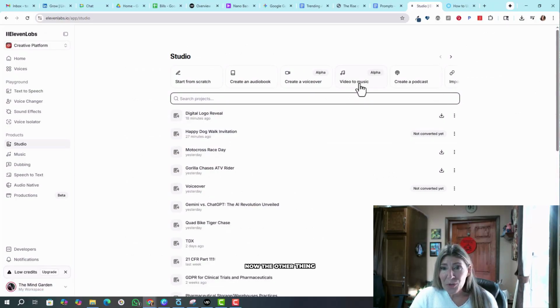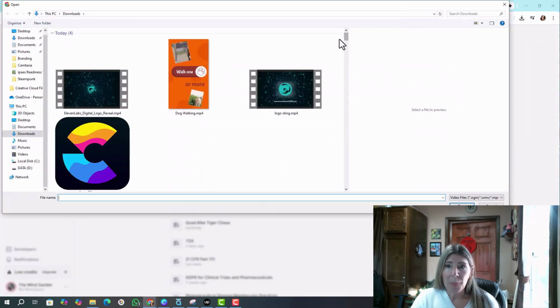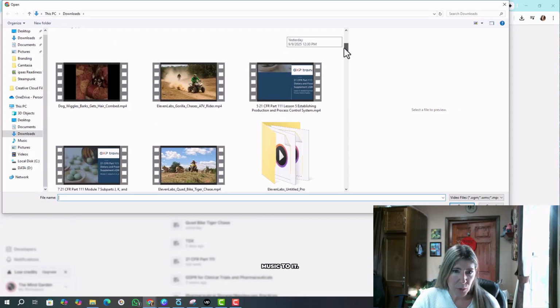Now, the other thing is it has a video editor now. Both of these features here, creative voiceover and video to music, are actually the same thing. The only difference is on this one, you're going to start with a video, but you're going to go to the same place. So these are essentially the same thing. So I'm just going to show you video to music. Basically, you can upload a video and it will put music to it.